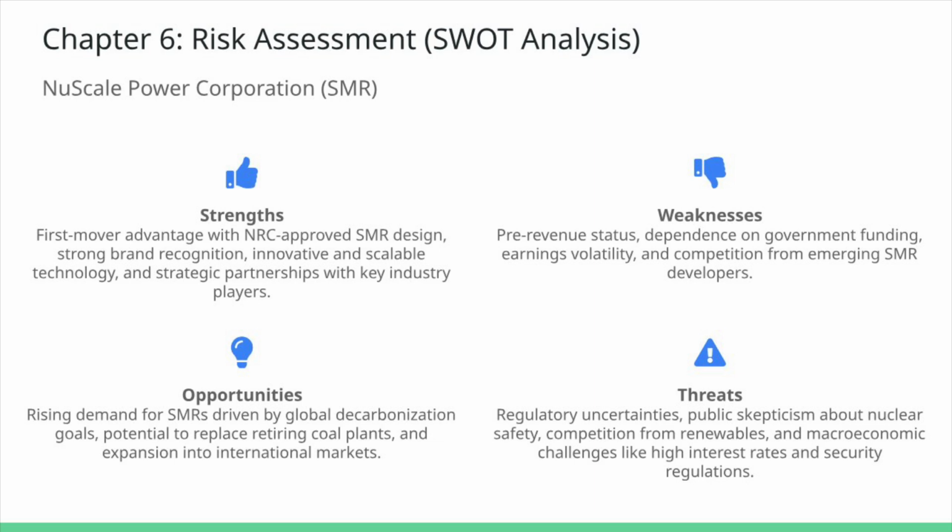But what about the long-term opportunities? Where could NuScale go from here? The long-term opportunities are vast. The global push for decarbonization is creating a rapidly growing market for clean energy solutions. And SMRs are uniquely positioned to capitalize on this trend. They're smaller and more flexible than traditional nuclear plants, making them suitable for a wider range of applications and locations. NuScale is already targeting international markets, where demand for clean energy is particularly strong. They're also exploring applications beyond power generation, such as desalination and hydrogen production, which could open up entirely new revenue streams. It sounds like they're strategically positioning themselves for a future where clean energy is king.